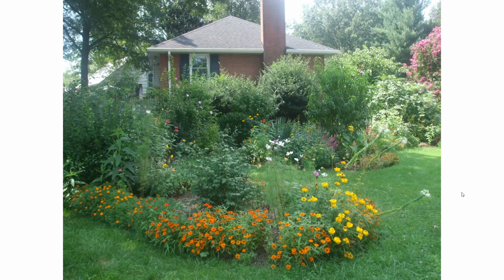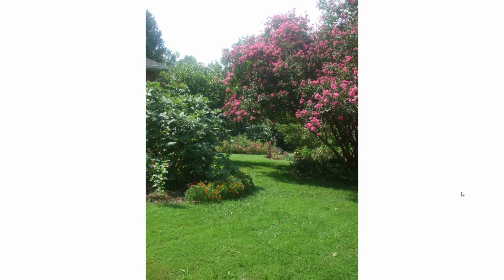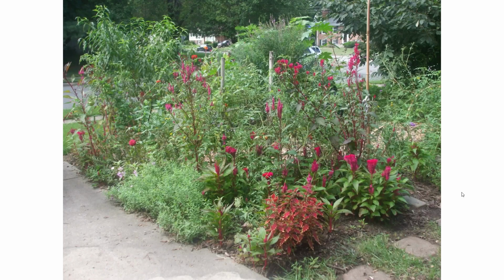Let's have a look at my flower beds in summer. These beds are supplemented with compost every spring. Flowers and their colors make me really happy. Here are a few impressions of the flower beds.